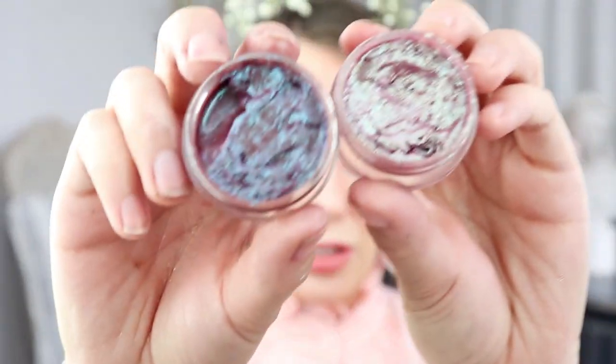I did get Late Bloomer and Big Ego, which are the 2 Jelly Mutt shadows that I was most drawn to. Why? Because they're purple. Let me show you these in a swatch. First, there is Big Ego, and y'all are gonna die. This is the most beautiful one I think I own.